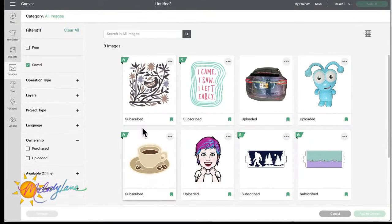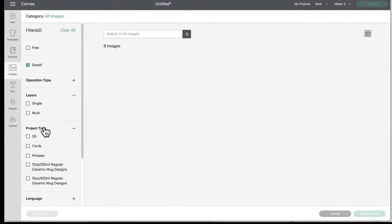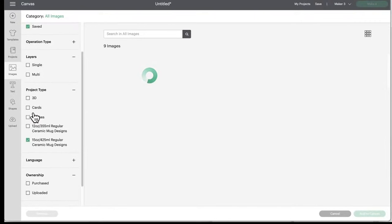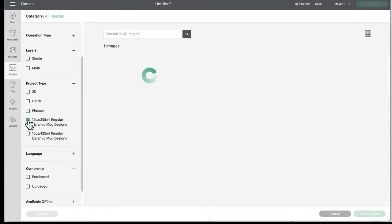So these are all of my saved, or I can choose all of my uploaded, or all of my purchased. Once you're in saved, you can then choose these other options as well. Like I don't know what mugs those were that I had saved, what size they were. So we'll see if this is okay. None of those. Okay, so I had a mug design that was saved, and that's what that is. I have not really used the calligraphy pens that much.